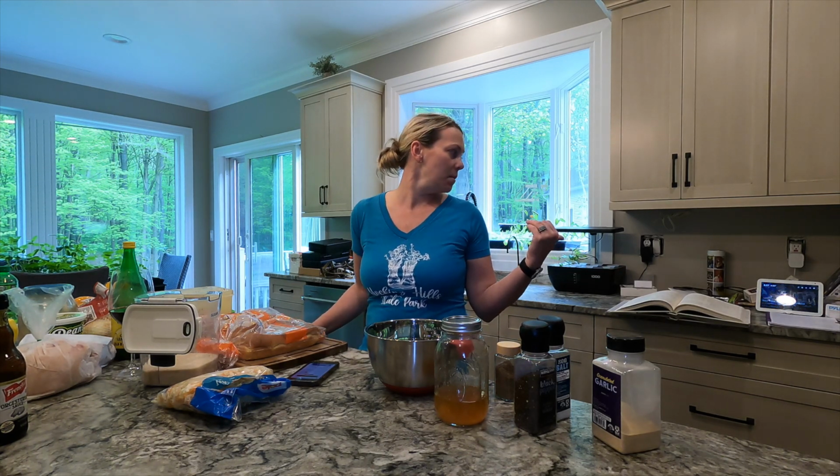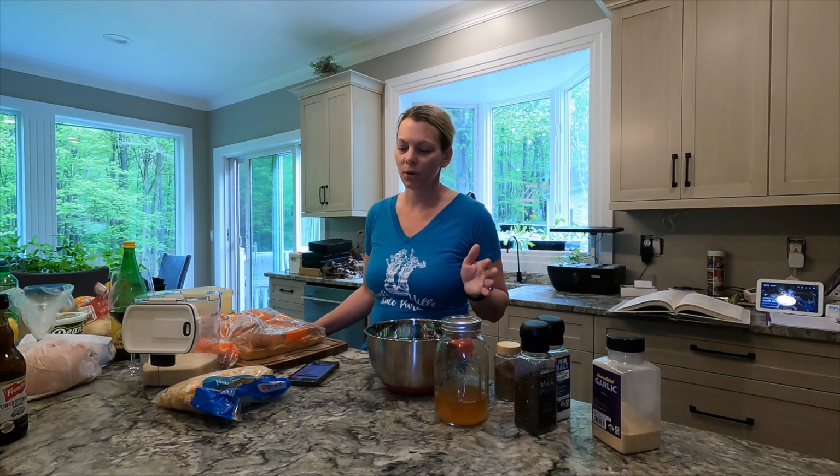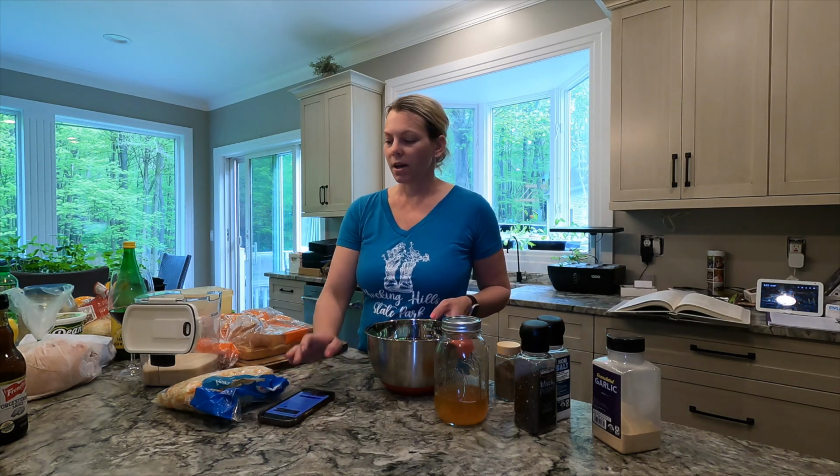I'm using it out of my 30-minute meal book that I love. I always post those links for the books down in the comments so that you have the links if you want to purchase them and use the recipes, because they're typically foolproof for the kids, and very rarely have I had a bad one. The kids love the food I make, and they're easy. Bonus, right?